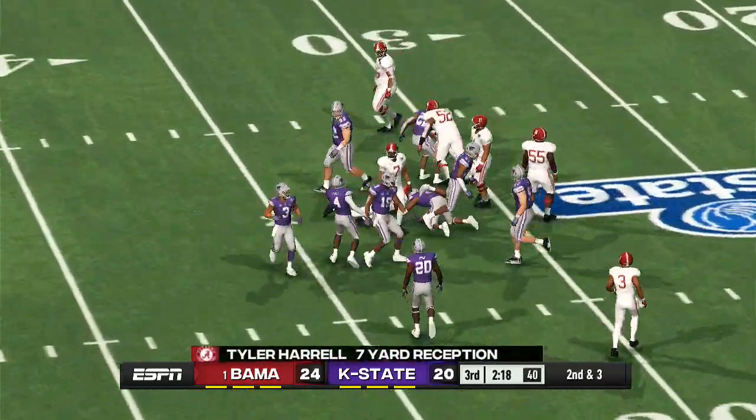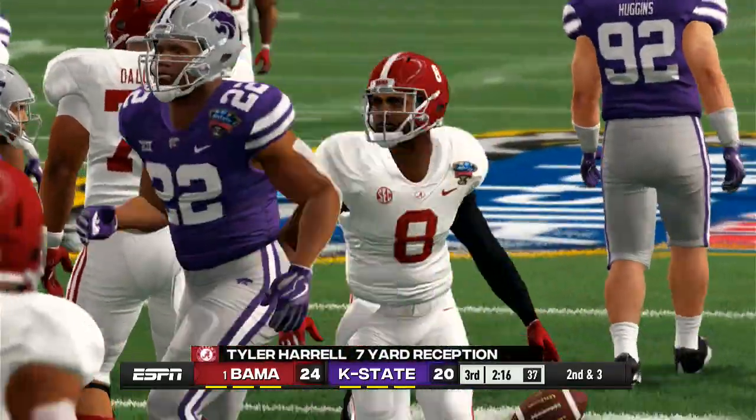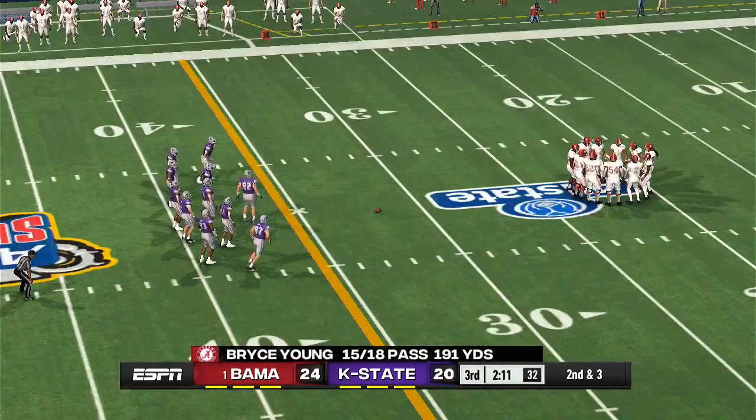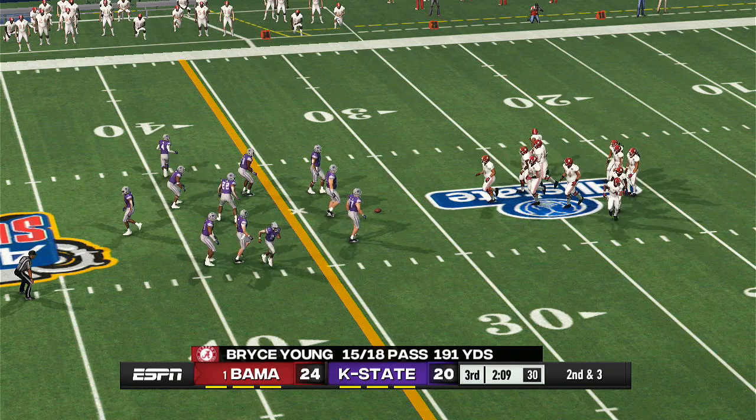Finds his man, and they take him down immediately. That's good for 7 yards. That'll bring up 2nd and 3. They need about 3 yards to get the first here on 2nd down.